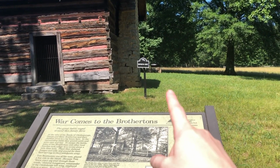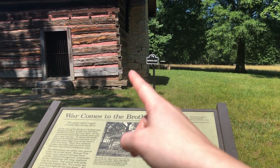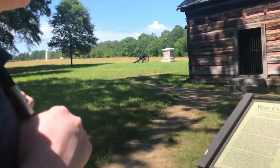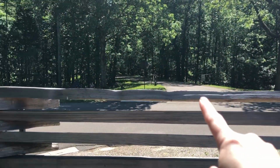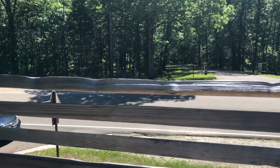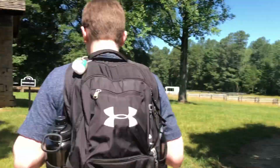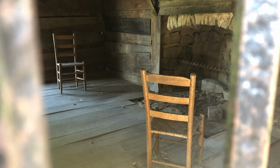I like that it shows the hand pointing, like clearly that's the house. And this is where we came from, this road over here. Just so you guys know. Having some focusing issues. Okay, so you guys can see a little bit. I don't think you can see that way, but that's what the inside of it looks like.